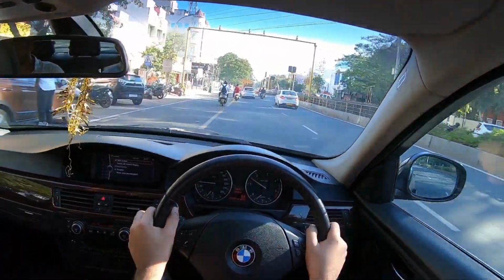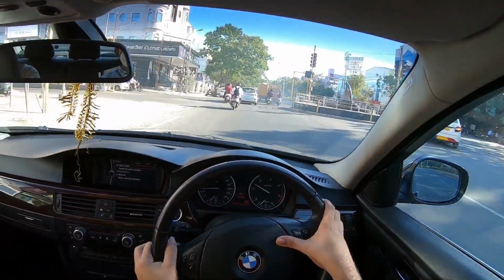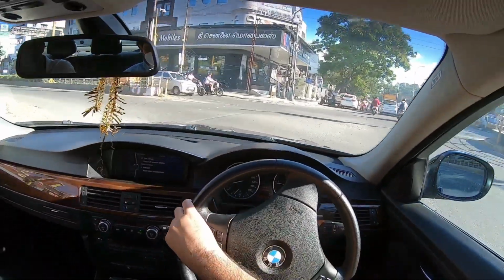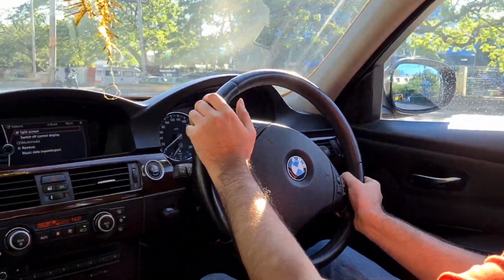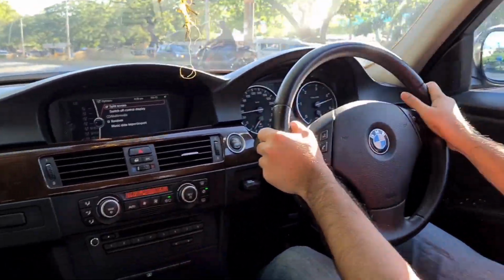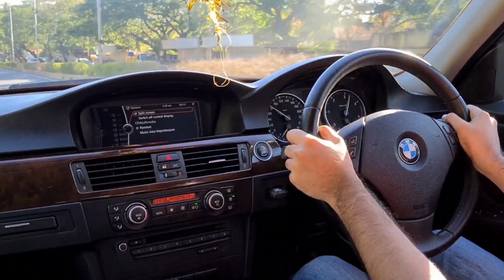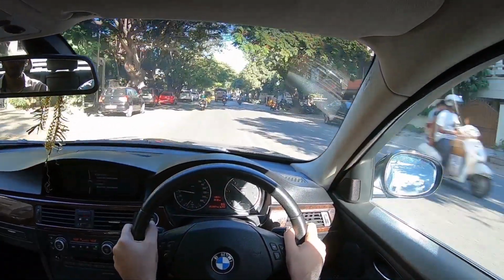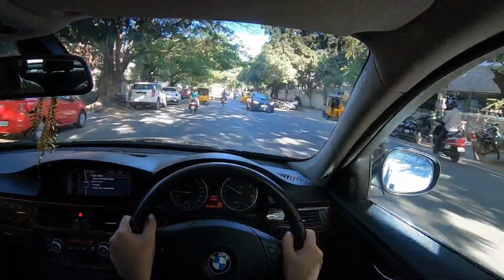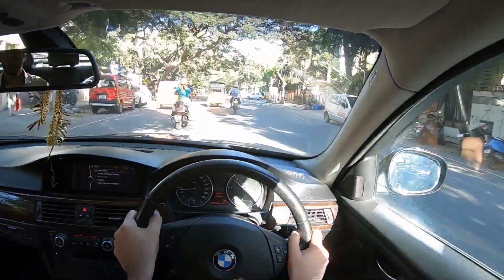Talking about buying, should you buy a pre-owned E90 3 Series? The E90 generation was replaced by the F30 somewhere in late 2012, and the F30 is a much more rounded and complete car, whereas the E90 was considered to be the holy grail of drivers' cars for this generation. Brand new, this car cost approximately between 30 to 40 lakhs depending on the variant, and in the used car market, these cars are available anywhere between 6.5 to 10 lakhs depending on year, model, condition, etc.